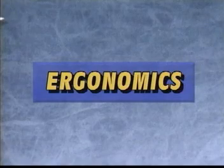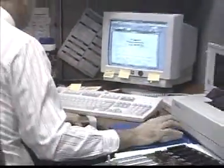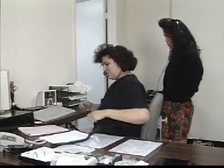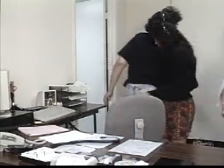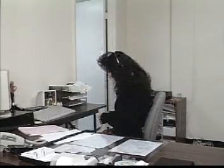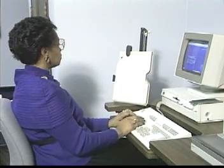Ergonomics is a new word in today's workplace. It basically means fitting the workstation to meet the needs of the individual. Because of the different body shapes and height of individuals, a chair may be excellent for one employee, but may not fit another person. Ergonomics means you have to adjust the equipment to fit the individual.